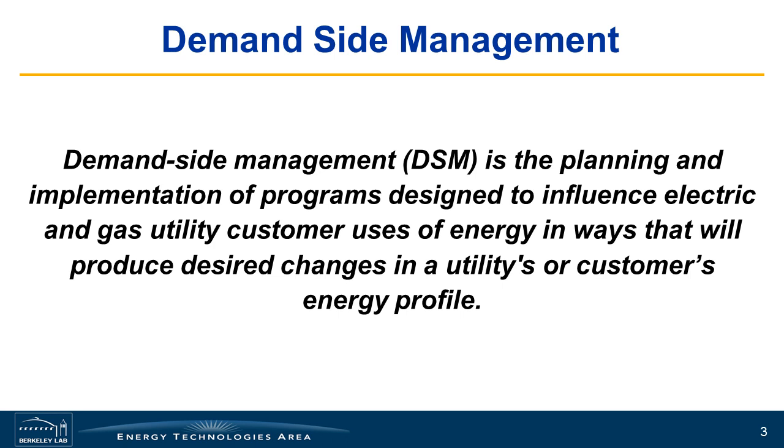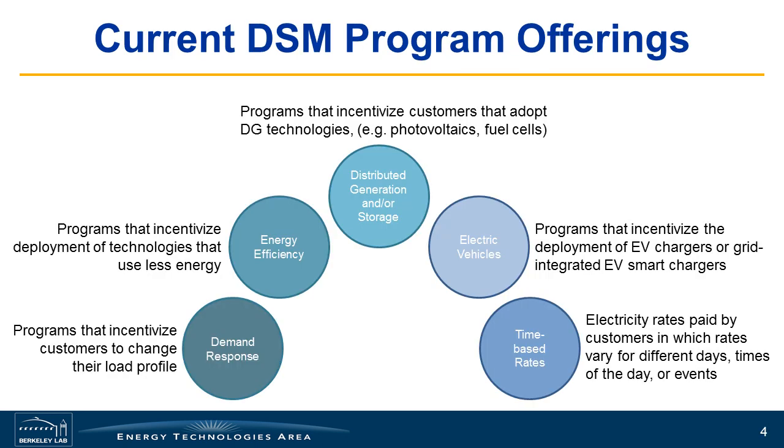We've taken the demand-side management definition and evolved it into what's presented here, and this is our underlying tone for the rest of the presentation. Demand-side management, or DSM, which I'll refer to throughout the rest of the presentation as DSM, is the planning and the implementation of programs that are designed to influence electric and gas utility customer uses of energy in ways that will produce the desired changes in the utility's or customer's energy profile. So pretty much what we're used to. We're pretty good at demand-side management in the industry.